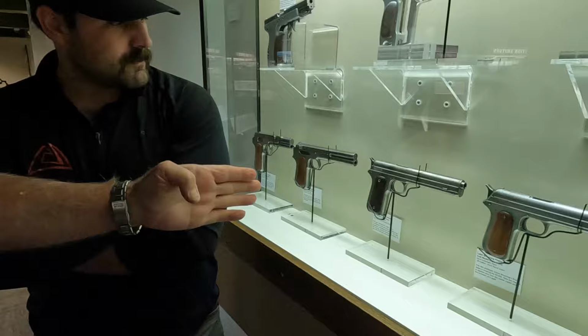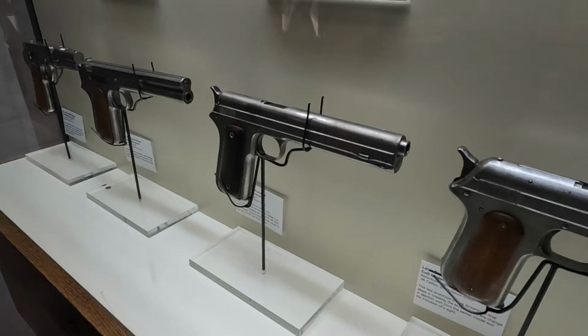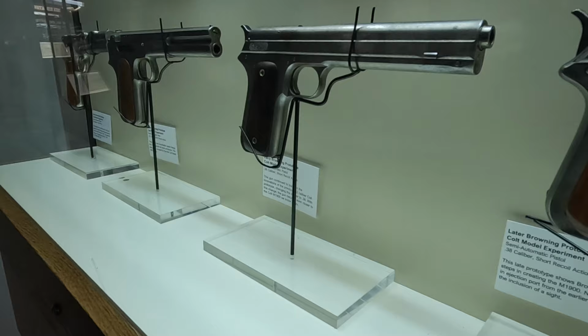What you have is a progression. John Browning invented this pistol in 1898, and you can see the evolution. This does have the twin link again. This still has the twin links. All these have the twin links, and the twin link didn't disappear until, I believe, 1907.